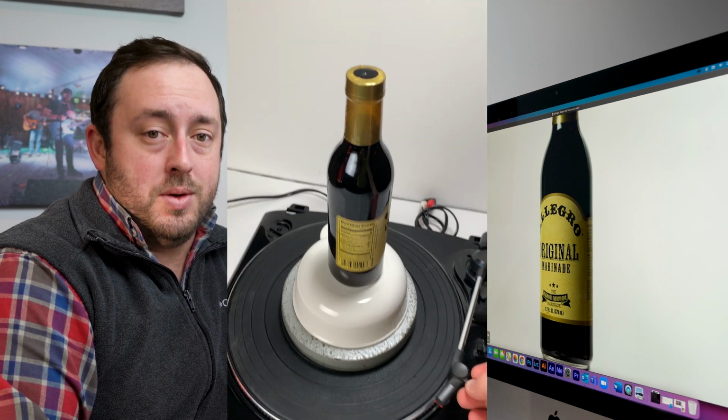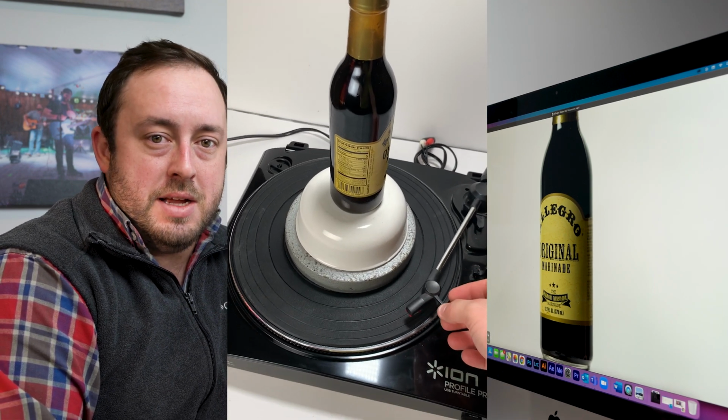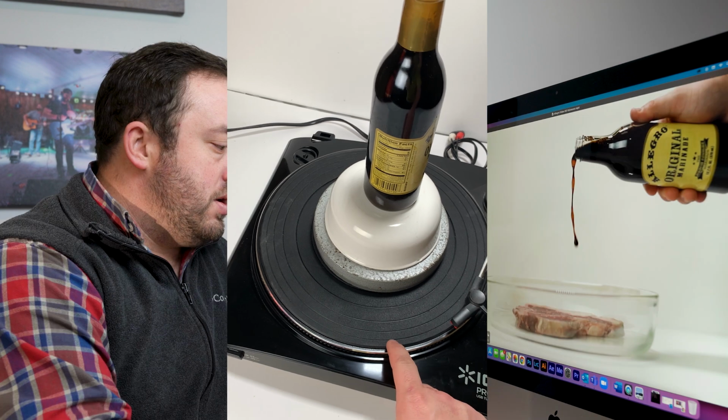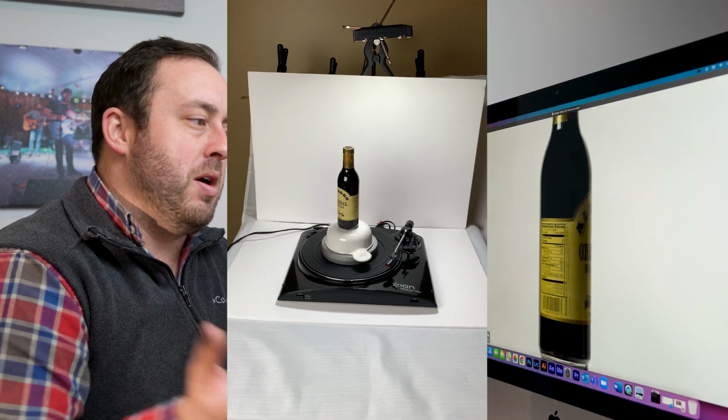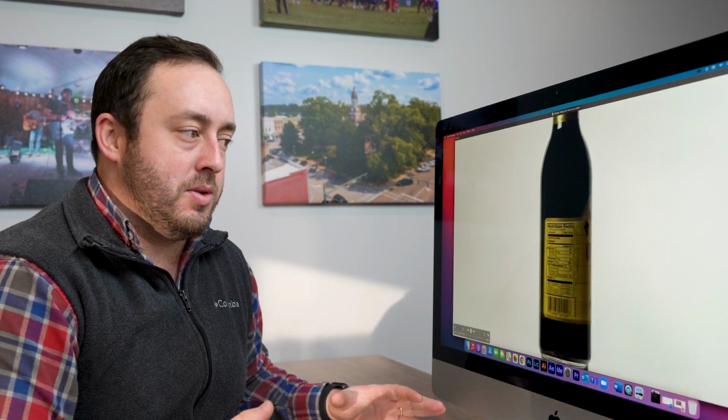I also wanted to get a spinning shot of the original marinade, but I don't have a Lazy Susan or a professional turntable, definitely nothing expensive like that at the time. But what I did have was a record player, a dumbbell weight, and a little bit of creativity. So we were able to use that to make a spinning shot of the original bottle that kind of spun into the next scene of all the bottles.